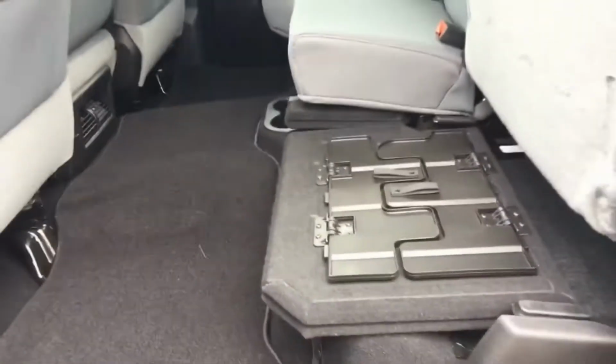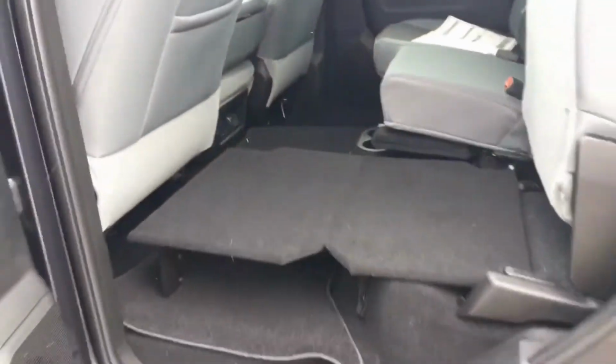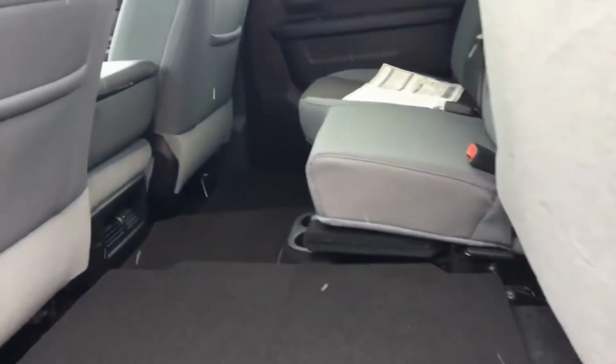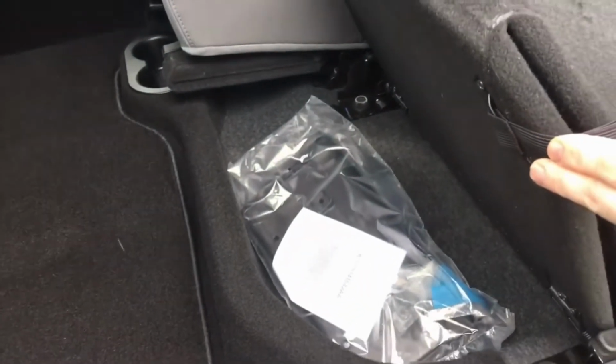If you flip the seat up, you'll find the flat floor. So if you need to haul any cargo, boxes, anything like that, and you want it to sit flat, not necessarily sit on the hump or anything awkwardly, fold that down and it's easy to move. So we unclip here, we will find some storage.